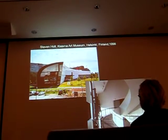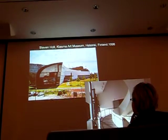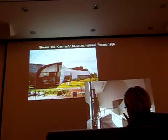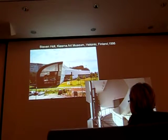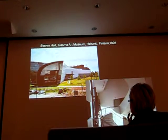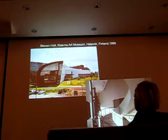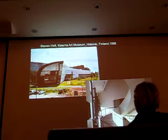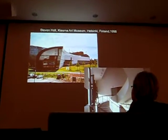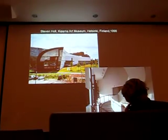Steven Holl's was not as famous, but interesting in being one of the early image-building museums. The Kiasma Art Museum in Helsinki was designed by an American architect, which got a lot of flak, partly because, you know, why couldn't we have a Scandinavian architect do it?